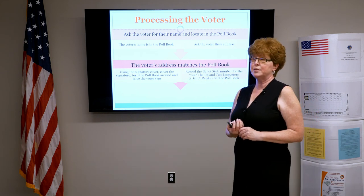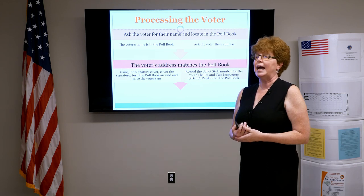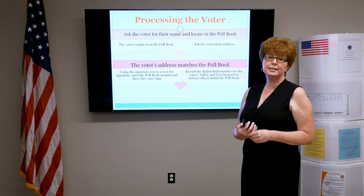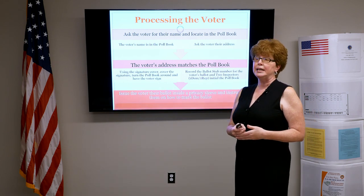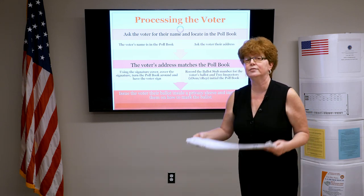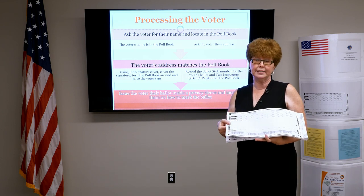Record the ballot stub number, which we will go through on a future slide, and two inspectors, one representing the Republican Party and one representing the Democratic Party, will initial the poll book. Issue the voter their ballot inside of a privacy sleeve and instruct the voter on how to mark their ballot.